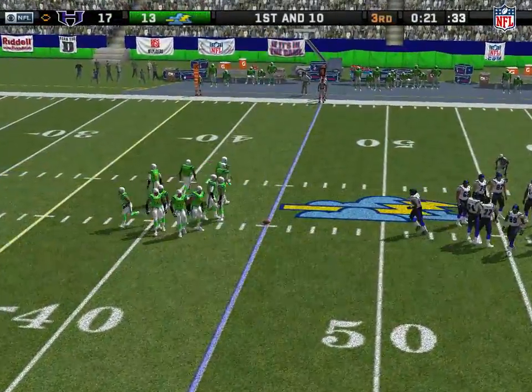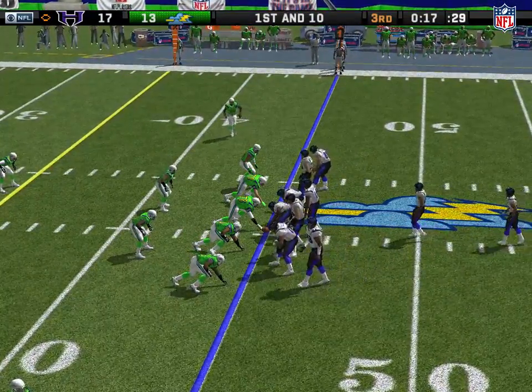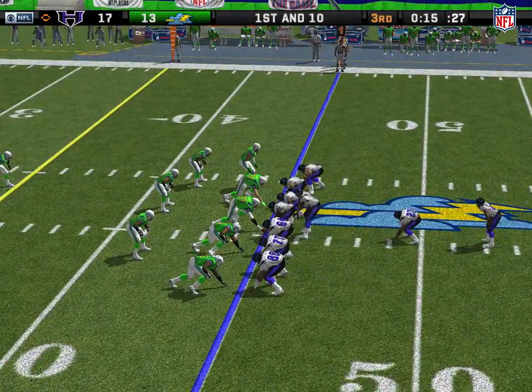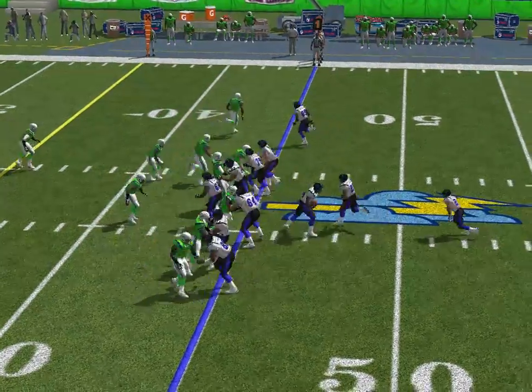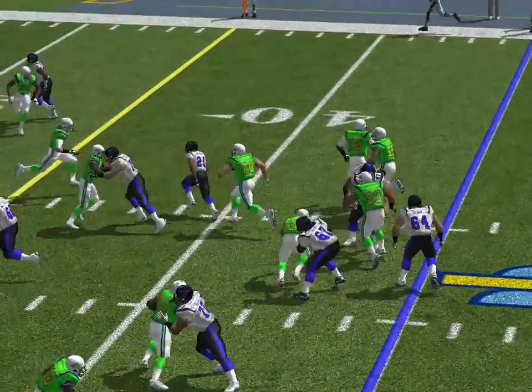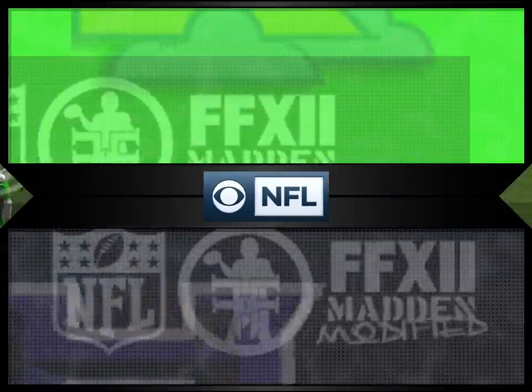First and 10. Ball on the 45-yard line. The Thunder with a four-man front. Richardson sends a man in motion. Looking upfield. Number 20 is there for the tackle at the 38-yard line.